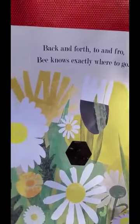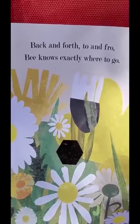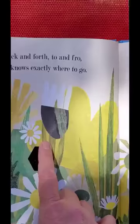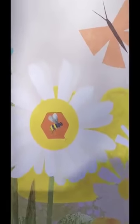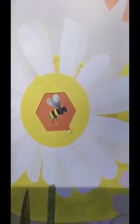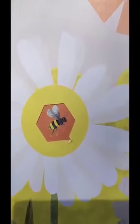Back and forth, to and fro. Bee knows exactly where to go. So she's going to and fro, back and forth, visiting flowers of every hue. She has a special job to do. I wonder what her special job is. What do you think it could be? Let's see.